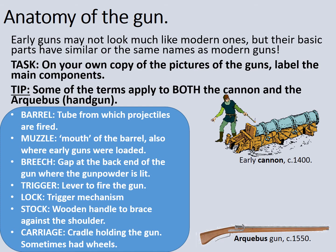The lock, this is the trigger mechanism. The stock, the wooden handle to brace against the shoulder and prevent the gun flying away. And the carriage, this is the cradle holding the gun, which sometimes, but not always, had wheels. See if you can label those parts of the gun now.